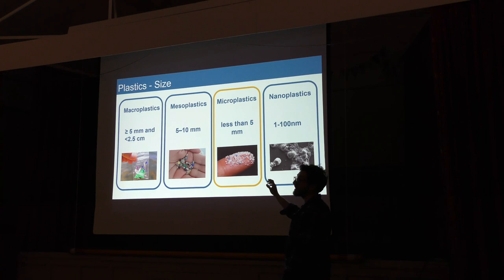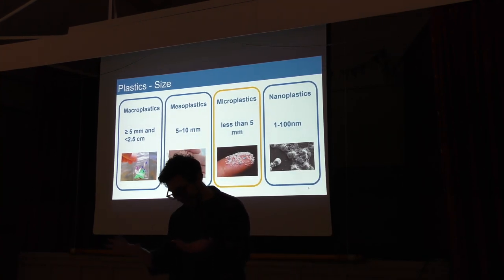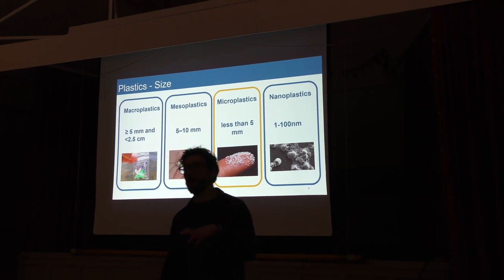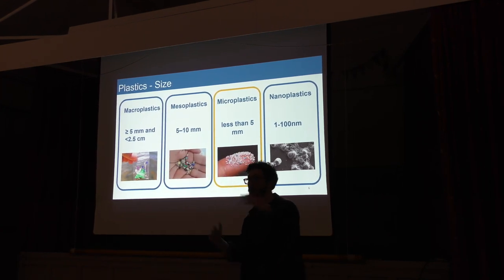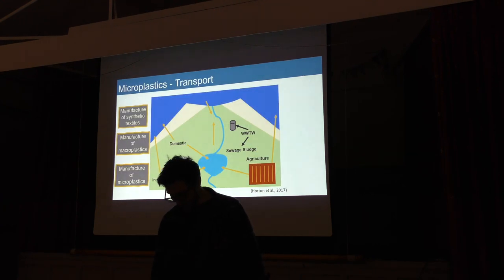And these microplastics are obviously a lot smaller than that. It's just trying to get an idea of these sizes, because we'll be talking about some of the trophic groups that are perhaps below or above these animals as well.